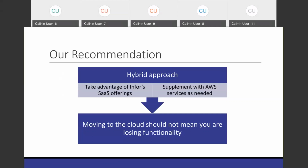So what we're kind of seeing is that there may be a hybrid approach to your cloud adoption. Take advantage of Infor SaaS offerings. I think what they offer in the cloud is personally where I would want to be as a customer, just seeing where their roadmap is, where the new technologies are being deployed, kind of what the focus is, particularly from a customer base perspective.